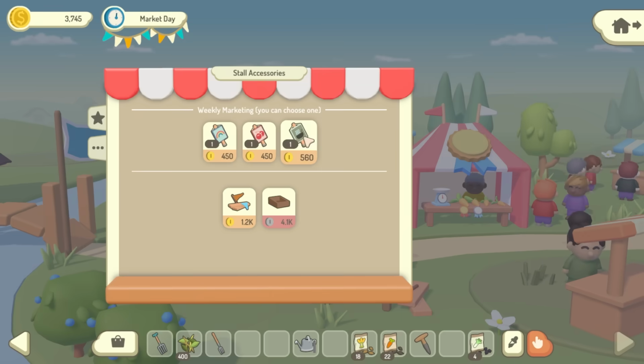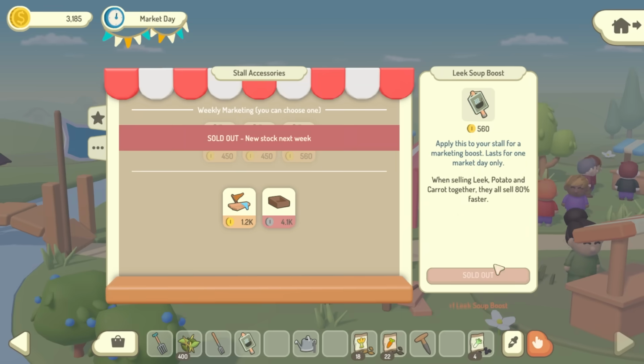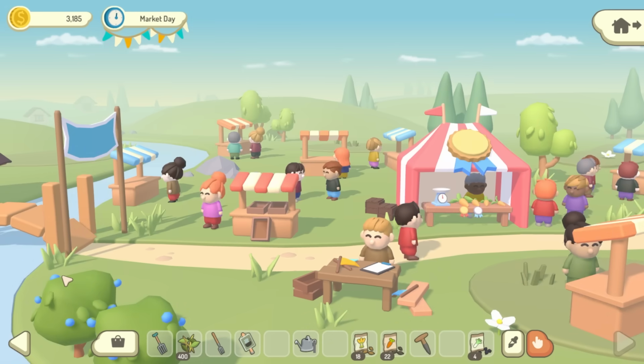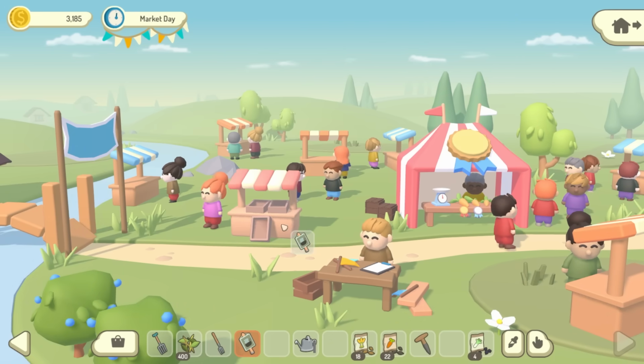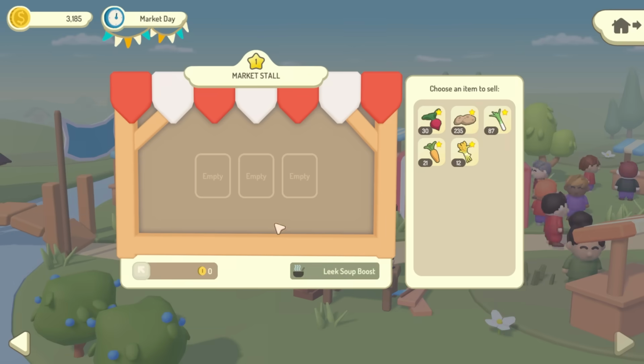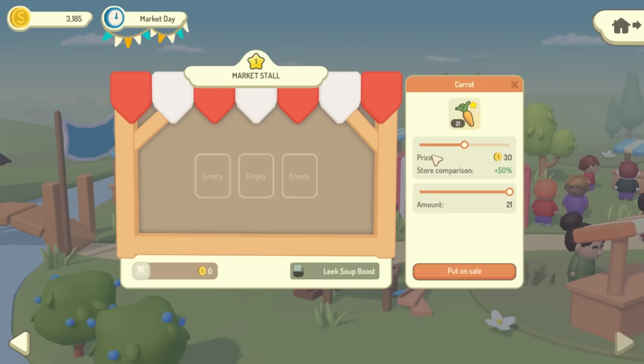I'm going to buy that leek soup marketing, and I like the fact that these cost money because it adds a bit of a kind of risk and reward element. You could potentially make a loss if you don't sell enough, so you have to decide if it's worth it, if you've prepared well enough this week. So I'm going to set up my stall now, put up these banners, and I've now got that marketing boost applied. So let's start selling some produce.